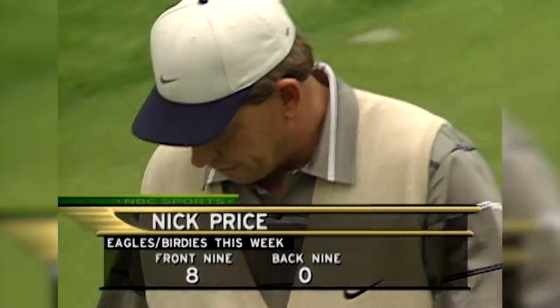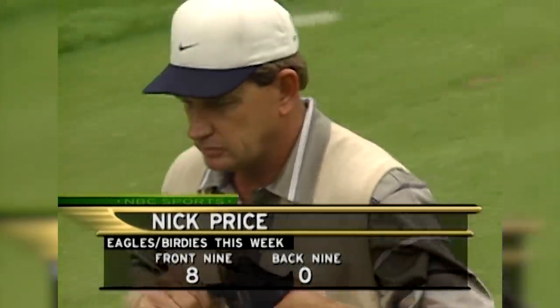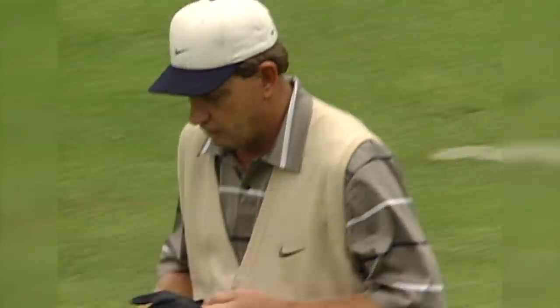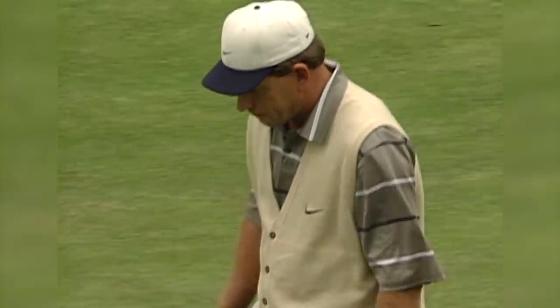12, after playing in the middle of the pack all week, as you take a look at Nick's back nine line. Again, no birdies on the backside this entire championship. But as you said, Raymond, 12 now playing the third most difficult. We've tried to figure it out. Haven't been able to come up with any kind of answer.